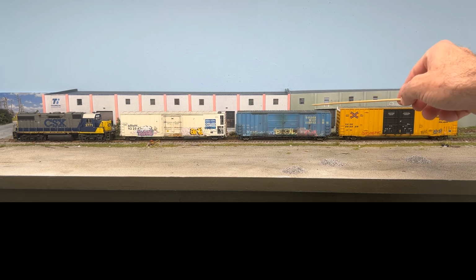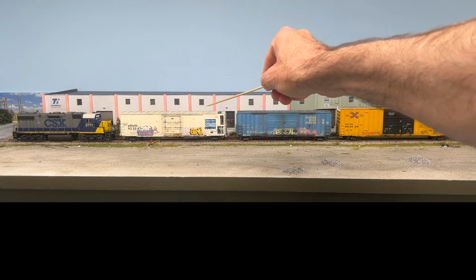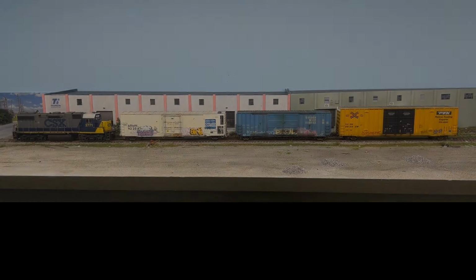The blue car, which would correspond to the blue tag, would be wine for Antares. And then the reefer would be for Pan Am Frozen Food. We're going to assume that these cars were not sorted in the yard, so we're going to have to put them in car spot order before we can spot them at the correct doors.